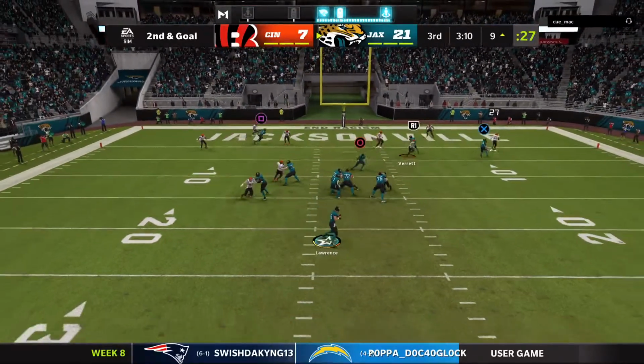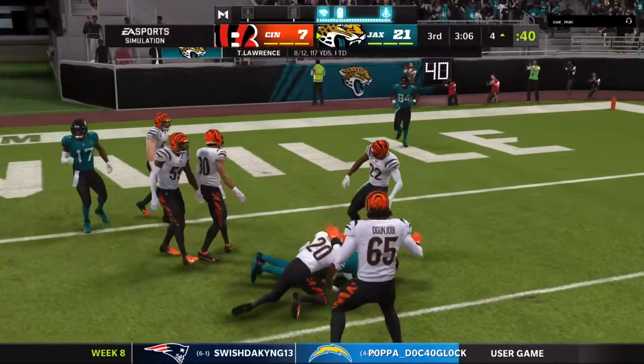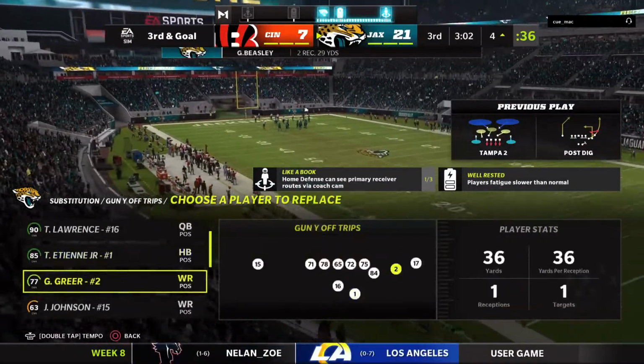2nd down and goal. Lawrence. And he comes back with one complete. The catch good for 6 yards, but now it's 3rd and goal.